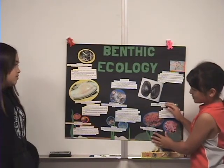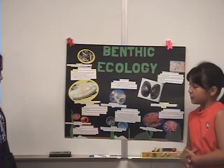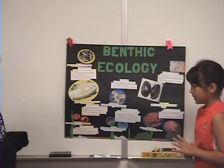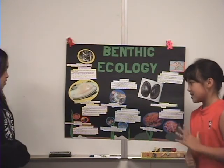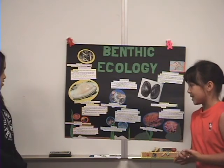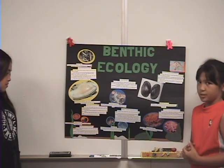Our next invertebrate is the orange anemone. Its nickname is the stinging nettle. This is a flower-like body that is only 1 centimeter long. It is usually pink or orange in color.